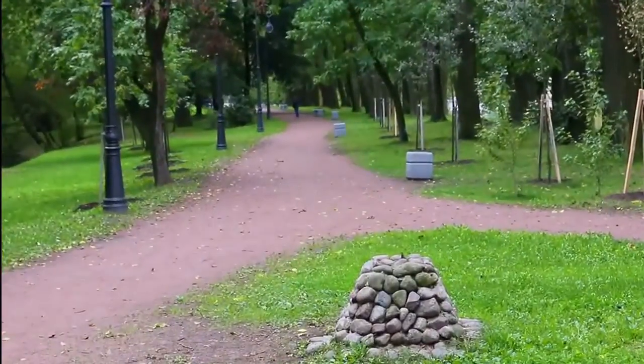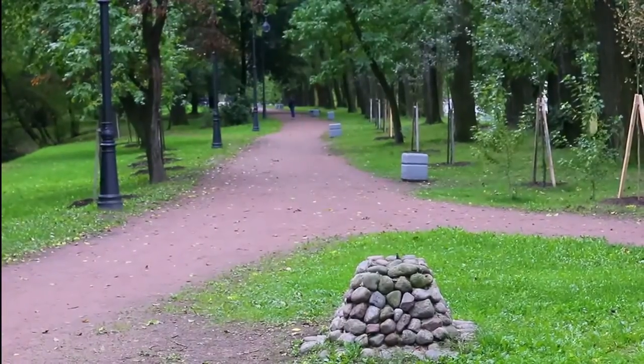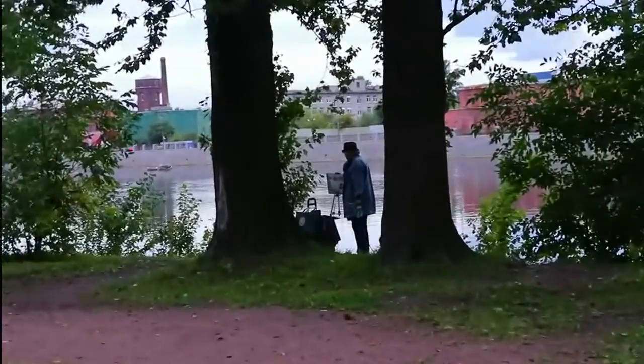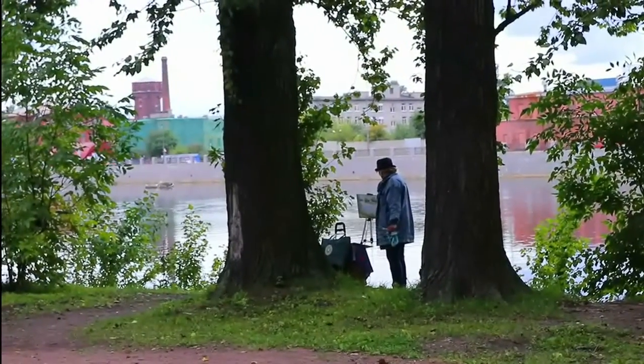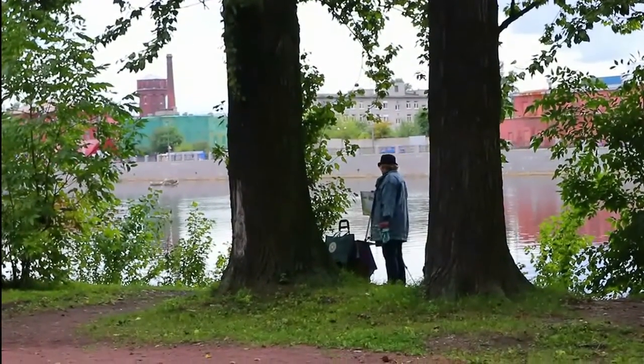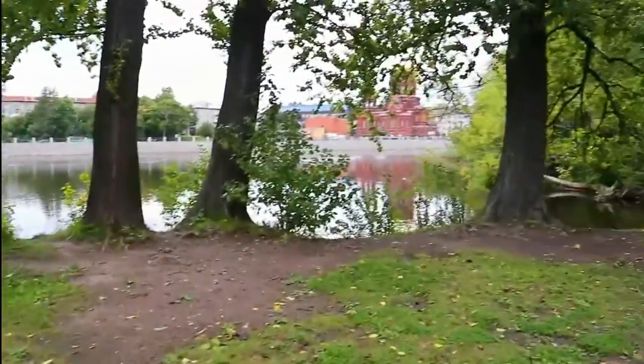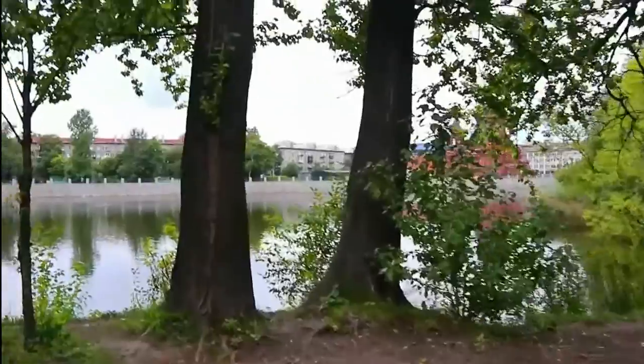Here we're looking along the western border of the park, along the Ekateringofka River. Oh, and check it out. We have a painter here too. You'll see that often around St. Petersburg's beautiful features. And speaking of beautiful, I've got a cool spot I want to show you. Let's go.